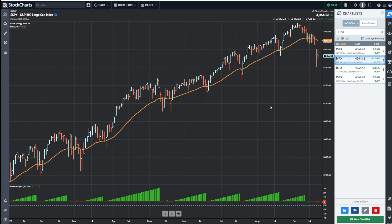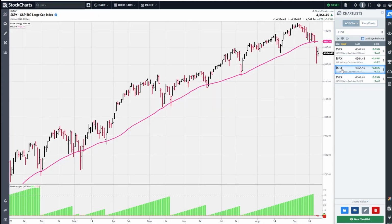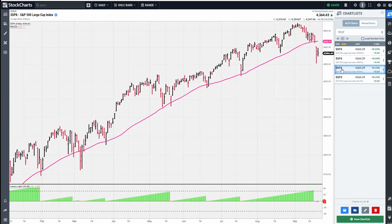Now, I thought it'd be cool to put in the well-watched 50-day EMA. And to my surprise, you can go all the way back to last November. And notice all the green down here. And this should get you excited about market timing and just simple ways to stay on the right side of the trend. But you can see that we had Landry Light, a little kiss of the moving average, and sometimes that could actually be a buying opportunity if the trend begins to resume.